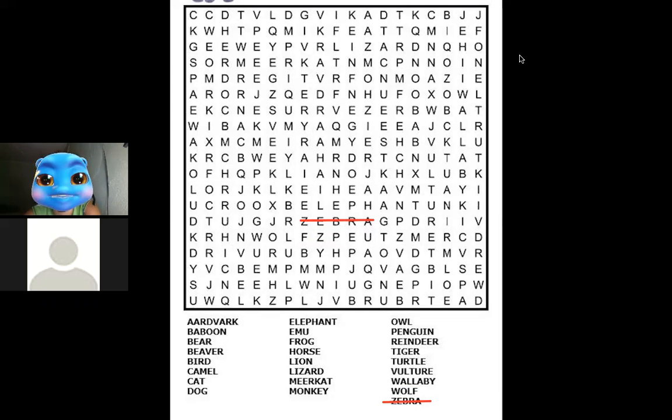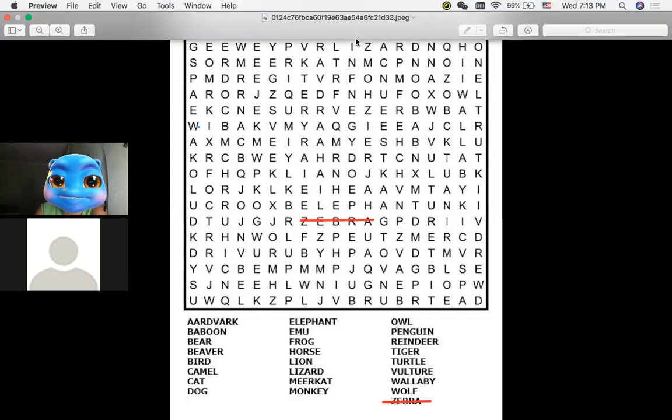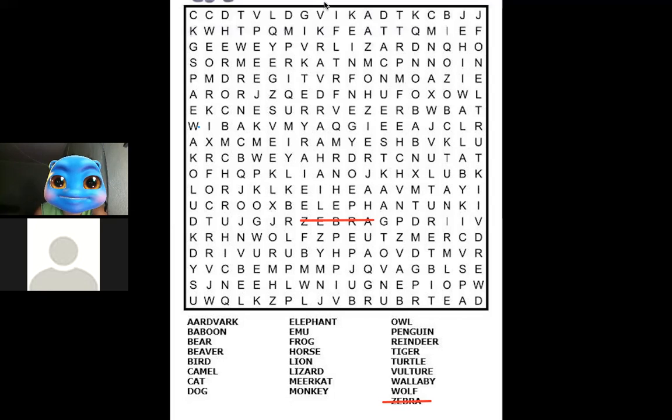This is what we're going to do, Jenny. I will help you, right? But you have to change the color of your pen. What color do you like? Blue, okay, use blue. I will use red. You find the words, I will also find the words, okay? Let's find together.